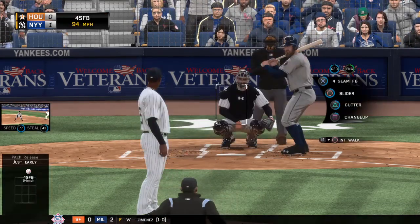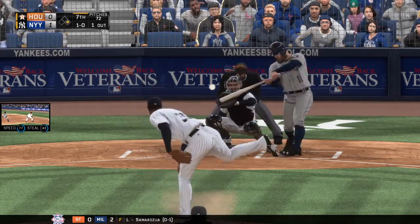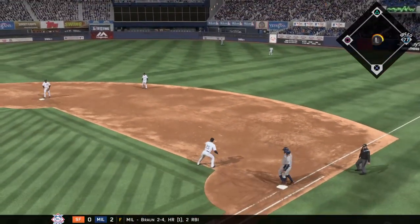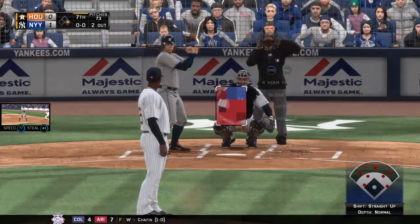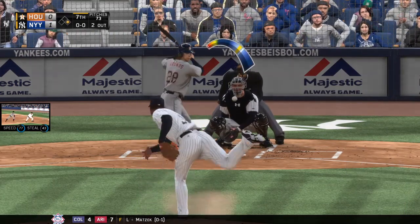Evan Gattis stands in for the third time now as he takes a look at a ball. It's 1-0. Lined hard toward right center, but this will not get out there deep enough as it's run down by the right fielder in the alley for the second out. So a pivotal moment here, and digging in now, Colby Rasmus. And he does so representing the possible go-ahead run.